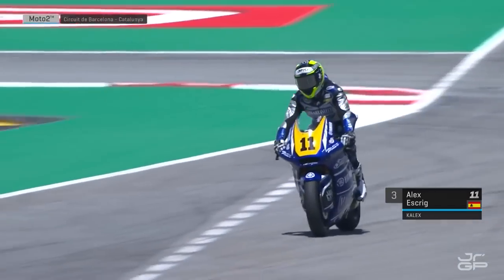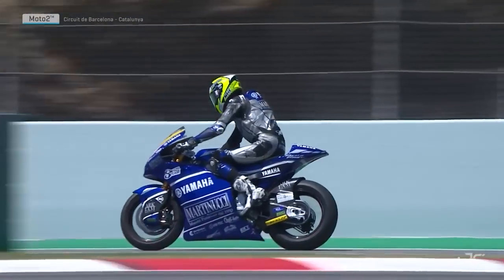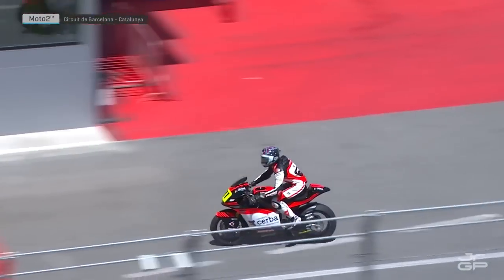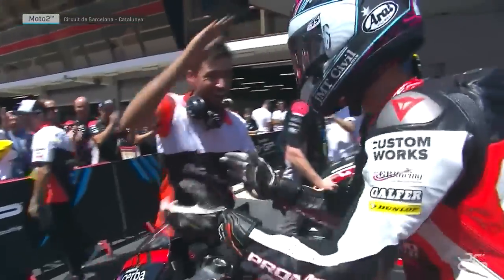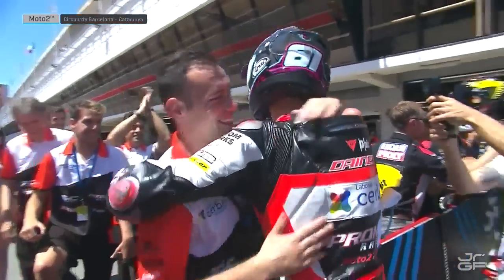Alex Skrieg slaps his helmet, looking a little bit dejected there, but the final podium spot, he obviously wants to be a little bit closer than the 22 seconds than he was to the top 2, does Alex Skrieg, but another podium for the number 11. A deserved round of applause for Senna Aegis then.